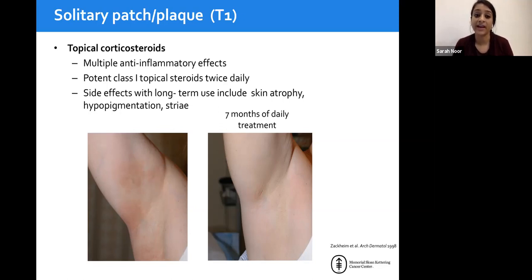But in terms of side effects, the main side effects are mild local side effects, with skin thinning and discoloration. But this is really something that we would see more after several months or longer of treatment.